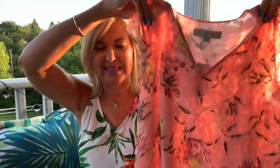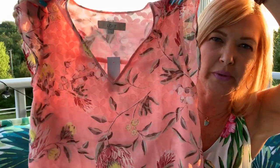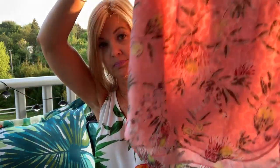Hopefully the lighting's okay. It's evening time, so the sun's starting to go down. But this is a pretty pink color. It has yellows and grays and darker pink in it. Hopefully you guys can see this and we'll get to the try-on. There we go, maybe that's a little bit better. The V-neck, a little bit of a flutter sleeve here. Sleeveless, and it is sheer with the layer underneath, so the top layer is on the sheer side, and it is lined both back and front. This is better, right? Okay, that's the first item.